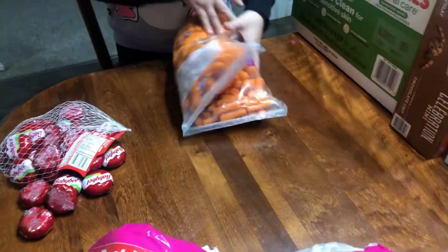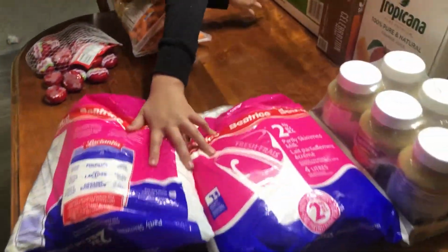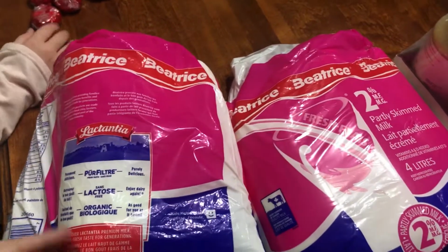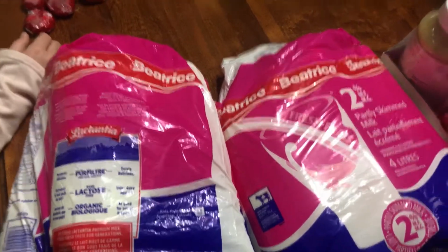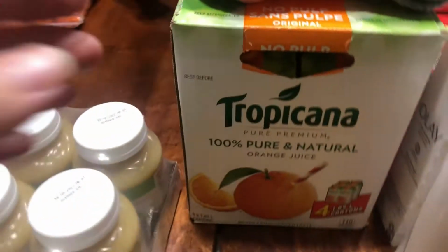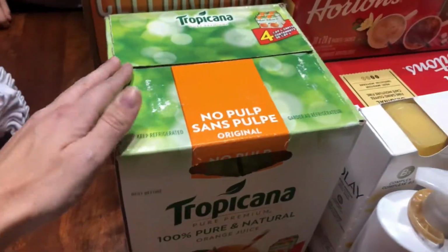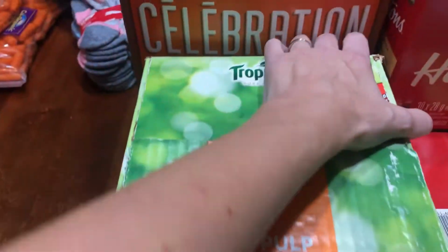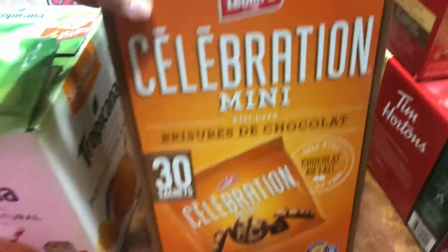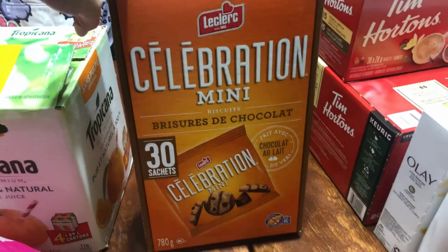Carrots. The two things of milk. We go through a lot more milk than this, but we're not going to be buying 10 bags of milk. It won't fit in the cart, so we just get two and get the rest through the week. And some applesauce, and we have 4 cartons of orange juice. And Sarah and Michaela's favorite, they love these little packages of celebration minis.